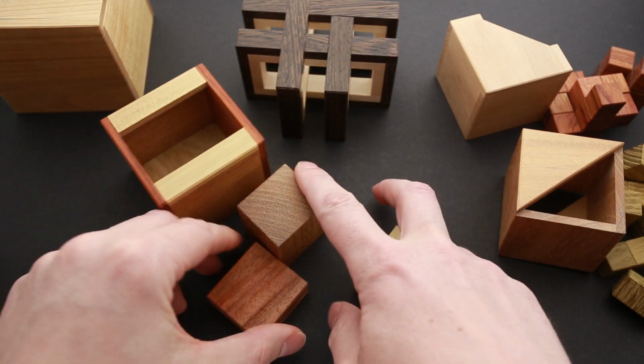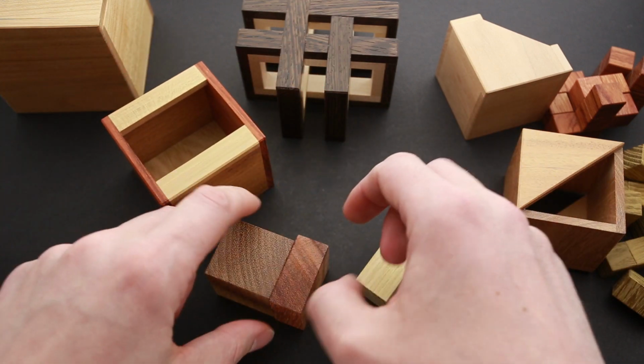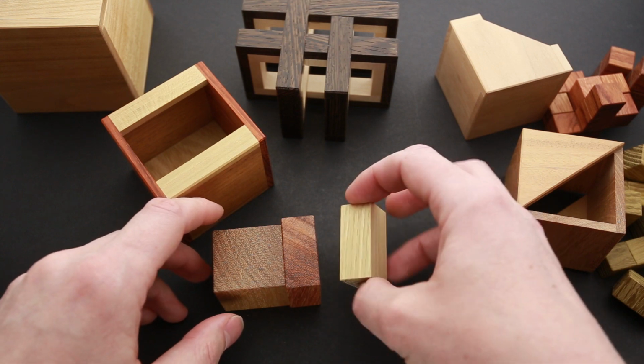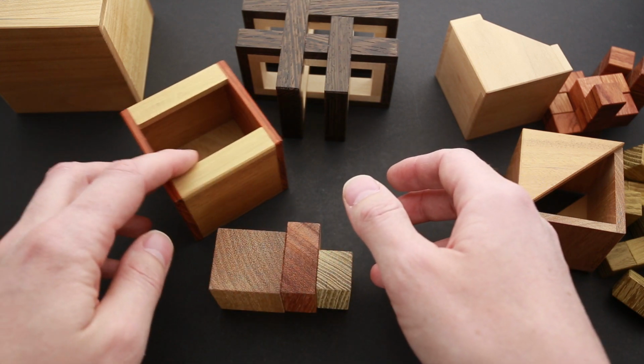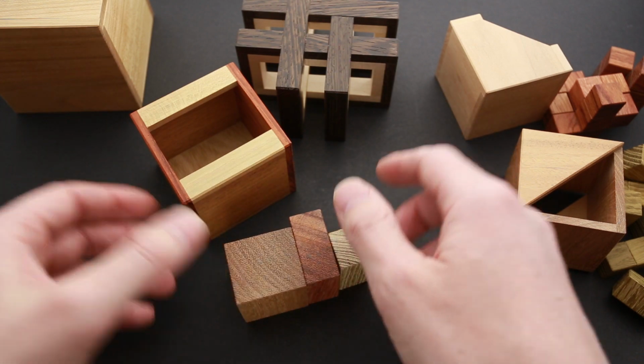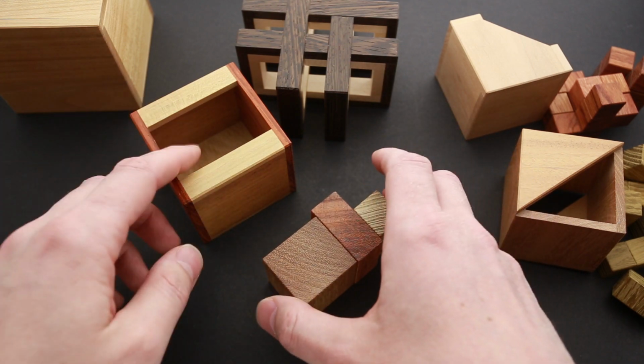So I tried to solve this puzzle, and after 30 minutes I couldn't find a solution, I couldn't find any clues, and now I think that it is not possible to solve this puzzle. So probably it's going to take me hours to solve.